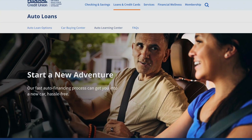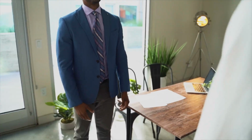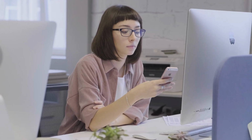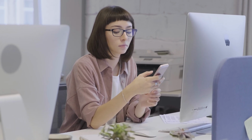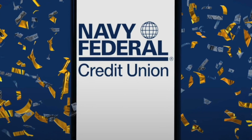Now, of course, the best way to start the process is to do this online, go in a branch, or on the app on your phone. It's literally a fast and easy process. It's very straight to the point, and you're going to get an approval within seconds. Now, but I'm gonna be honest with you, the easiest way to do it is through the app on your phone. I promise you, it's very super simple.